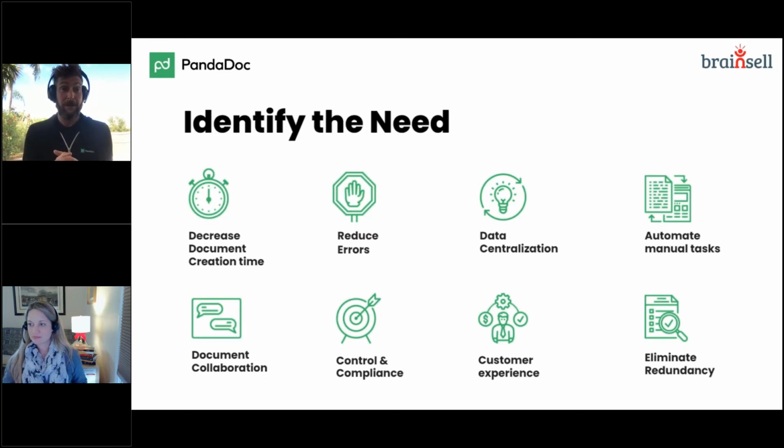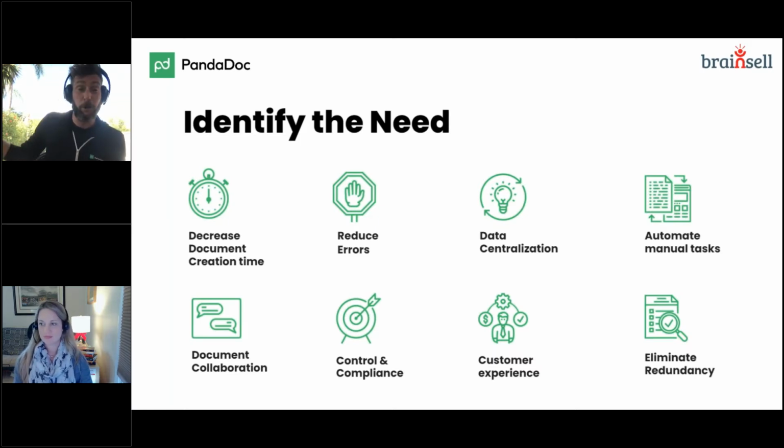Are you seeing errors? One of the questions we asked earlier is, where is this data kept today? If you had more than one solution, like a T drive and a Google Drive and a SharePoint, that's scary. You need to have that single system of record. You want to make sure that all that data is correct.